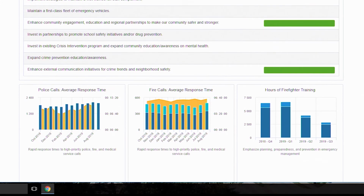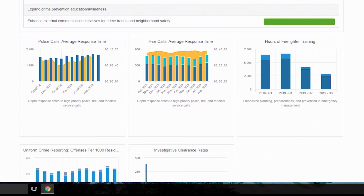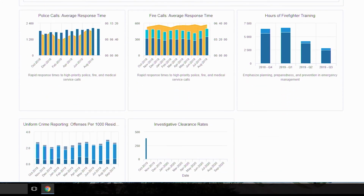Another aspect of the dashboard that we want to highlight is making sure that the public knows that there are also performance measures associated with this that they are able to keep track of. Each priority has at least one measure. Most of them have more than one. Here you can see on the ensure public safety priority, we've got 5.